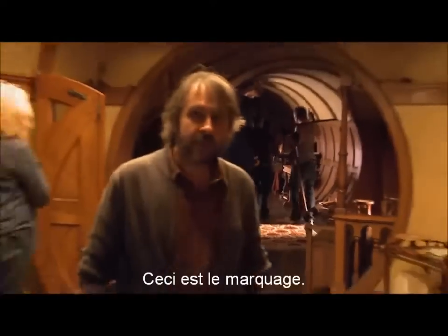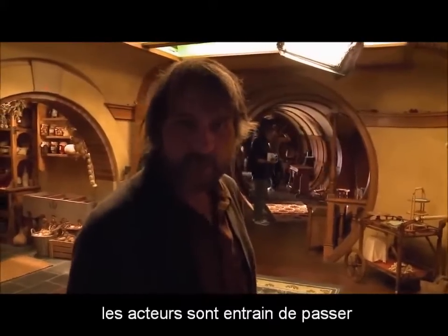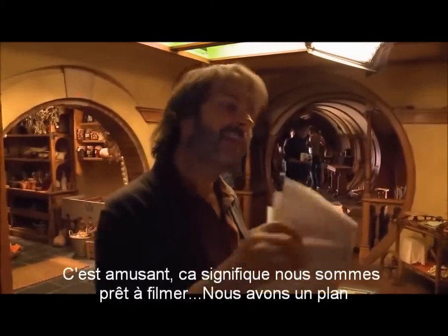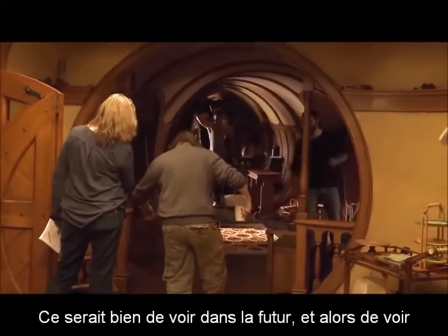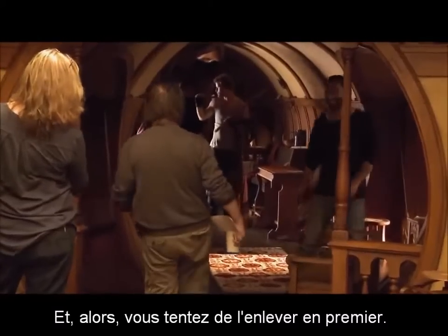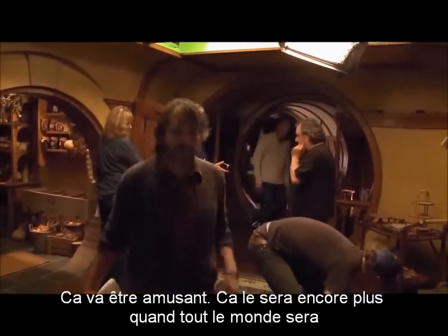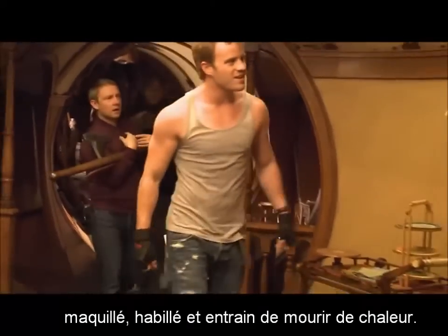I can interrupt. This is blocking. This is sort of not really rehearsing, but the actors are walking through and we're talking about what to do with the scene, and it's actually fun because it means when we come to shoot this, we've got a plan. It'd be good if you come forward and then you realise there's something on your foot, and perhaps you try to get rid of it first. This will be more fun when everybody's in makeup and costumes and dying of the heat.